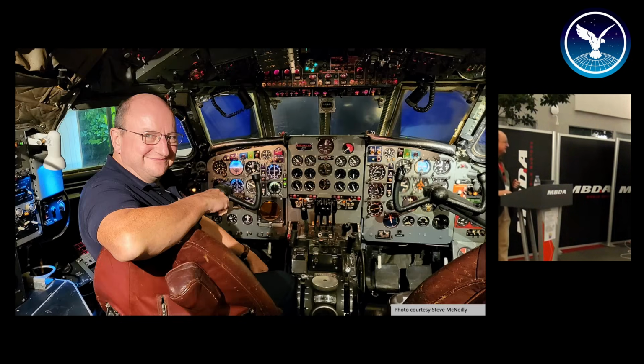I couldn't resist putting this one in, actually. Here's his nibs here. Yours truly actually having a go at it. Do you know what? When you start it up and you push the throttles and you pull the stick back, you can feel the seat pressing into your back. It's not, but you just feel it. It's so realistic. It's just amazing.